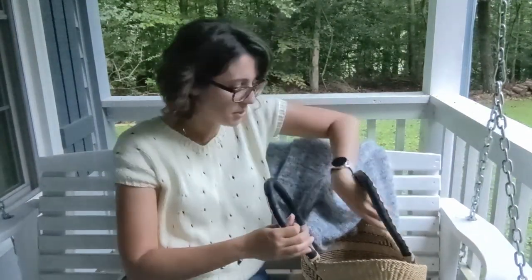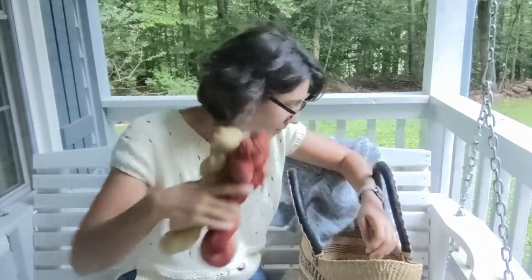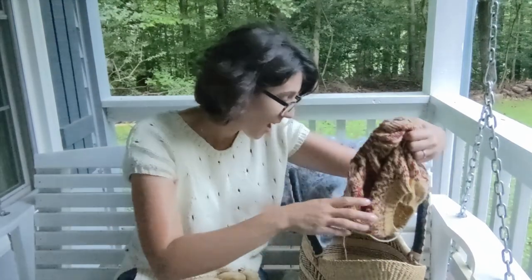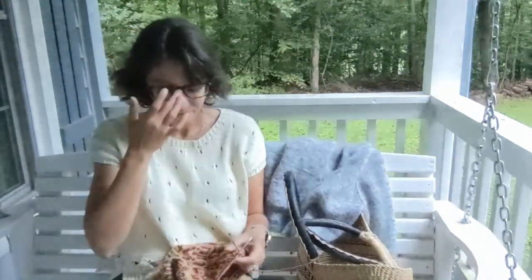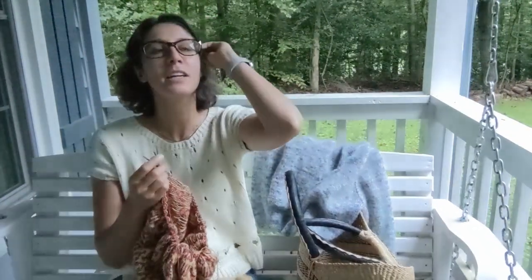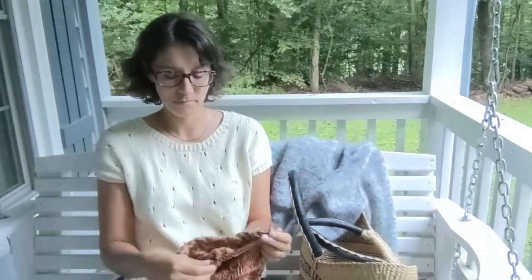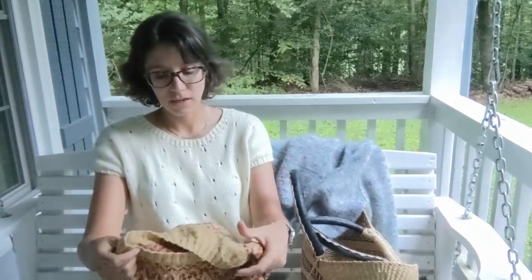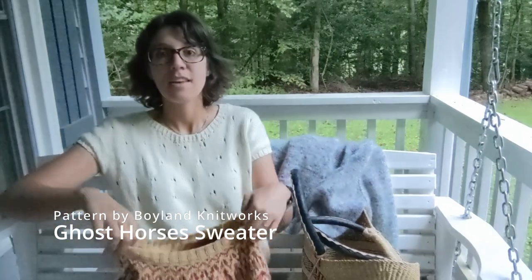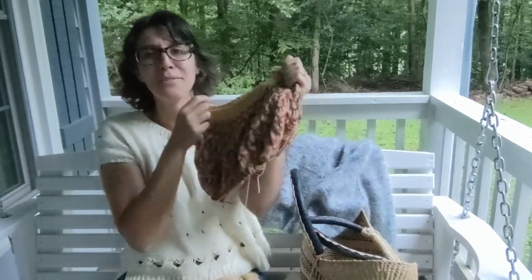Okay, the next item to show you is something else very exciting. And I think this was also in my dream knitting. So I think I'm doing a good job actually accomplishing the stuff that I want to accomplish, or plan on accomplishing. Okay, this is the Ghost Horses sweater by Caitlin Hunter. And I have it on itty bitty circular needles. These might be 24 inch circular needles.